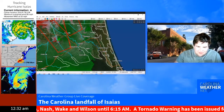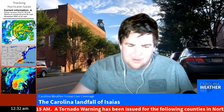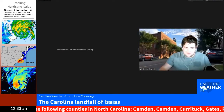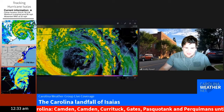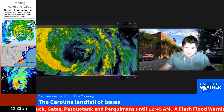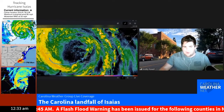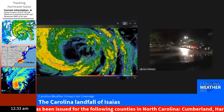James, it looks like you have the eye on my radar scope. I can share that screen for you here in just a second. There we go. We'll show the radar scope here. You can see the eye of Isaias continuing to move through, and this is the area we're going to be watching as it filters back into Wilmington. Dan, I'm sure you are seeing this on radar, but the back side of the eye wall is getting ready to push through Wilmington. So things are probably going to pick up in intensity over the next few minutes as the back side of the eye wall moves into the Wilmington area. Yep, that is going to be the next piece of the puzzle here.